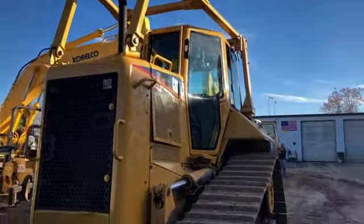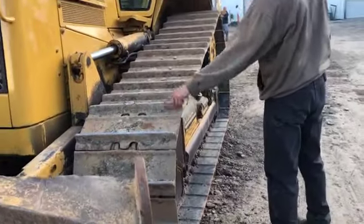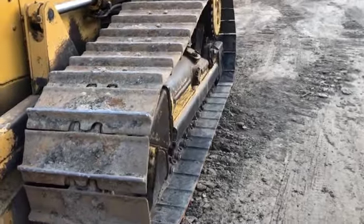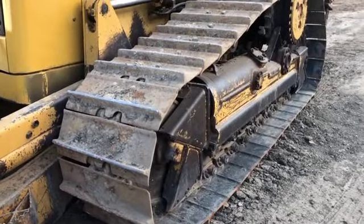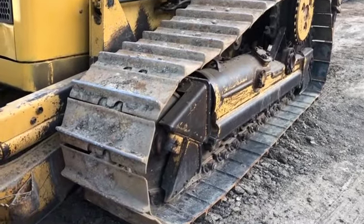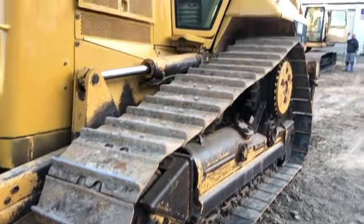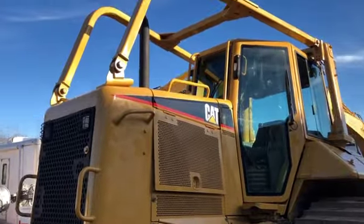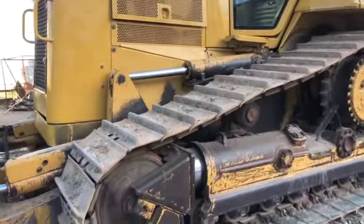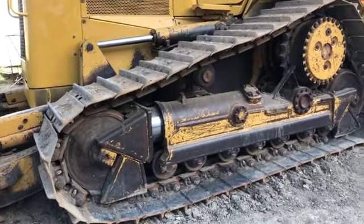The shoe width on this tractor is 24 inches. It's got a 24 inch pad on it. It's 10 foot 10 inches on the ground, which yields about a 7.2 PSI. That's relatively light, but like I say, those single grouser track pads just chop up our yard too bad for me to run it back and forth.